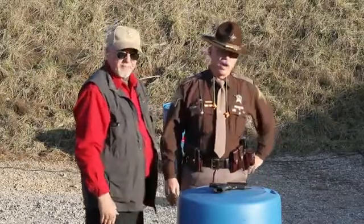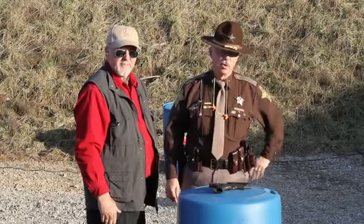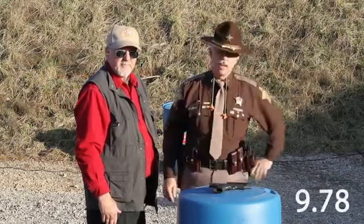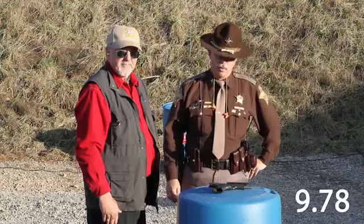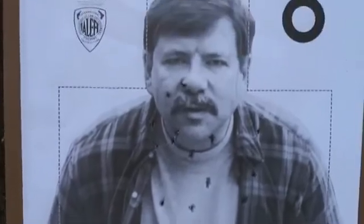You just watched Jim fire 21 rounds out of this 102-year-old design pistol onto the target in 9.78 seconds. In a moment we'll go forward, we'll take a look at this target, and I think you'll be pleased to see how accurately he fired those shots even that quickly.